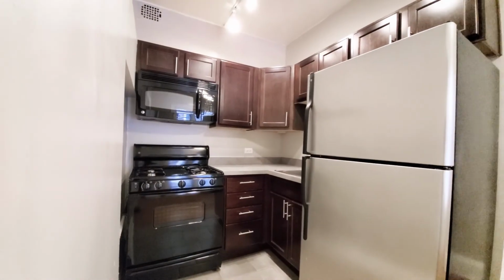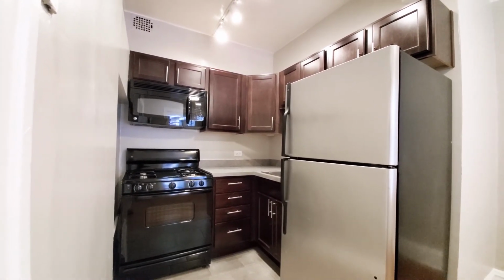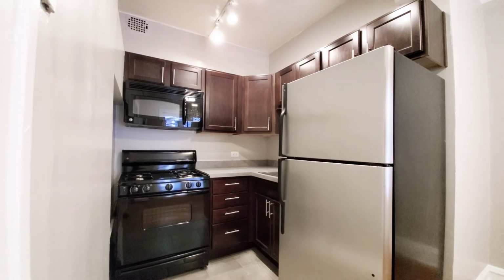This is a very convenient location. Quiet, tree-lined street. Freshly updated apartments. You definitely want to have Reside at 823 on your must-see list.